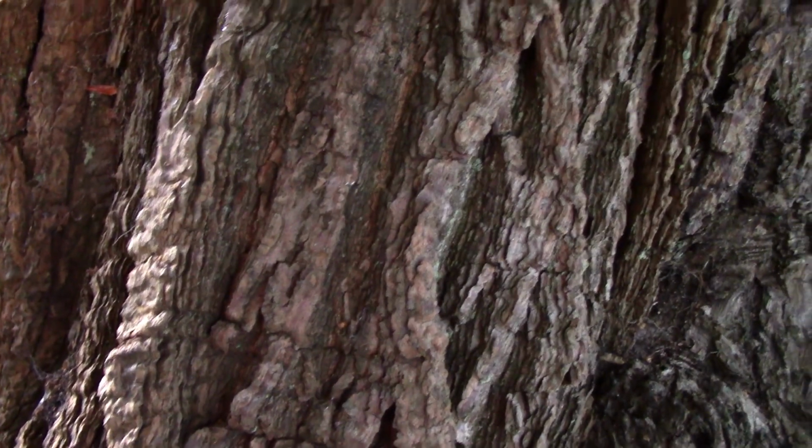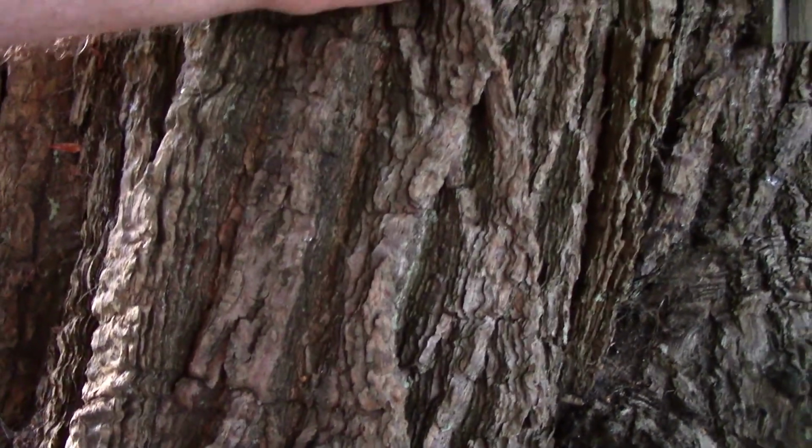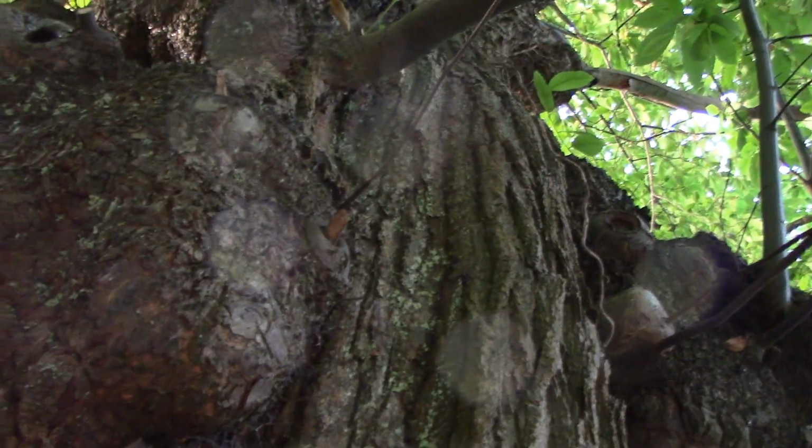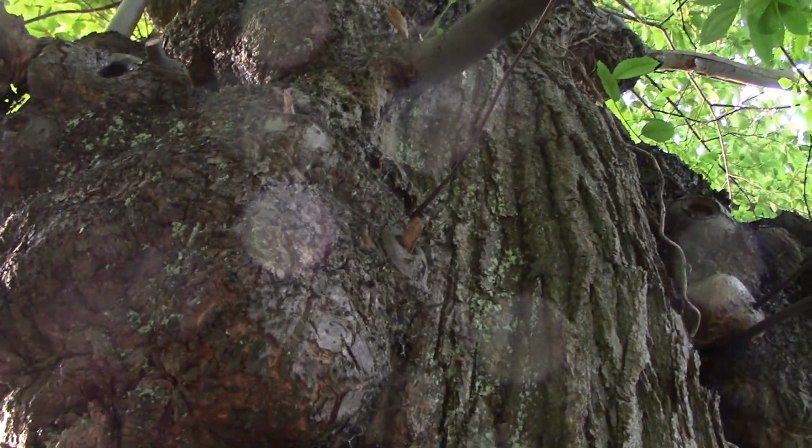But I have to touch the tree, don't I? Blessed tree. 1632. Wow. I am touching a tree that is nearly 400 years old. And I feel it's a privilege.